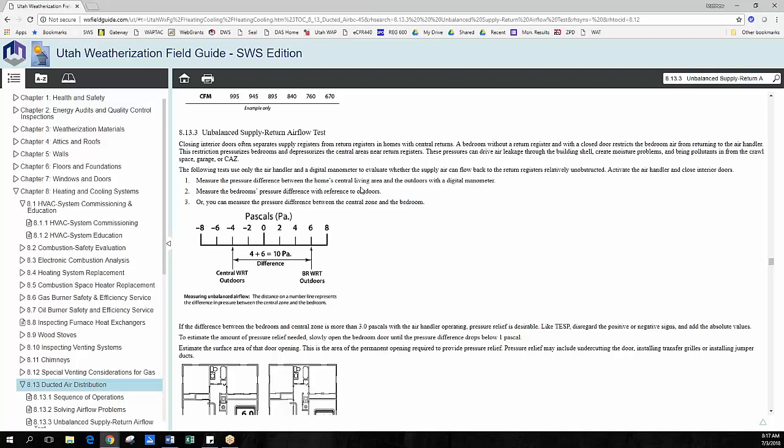Let's see. What are the causes for an unbalanced system? What are some of the things you guys see in the field that have contributed to an unbalanced system in a home? What are some things to look for? Duct leakage. Yep, duct leakage, big time. What else will cause it? Blocked supplies or returns. Yep, blocked supplies or returns. That's usually a big cause for it.